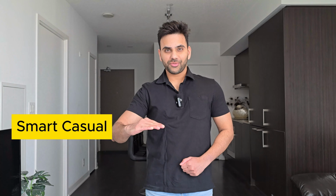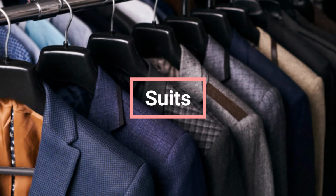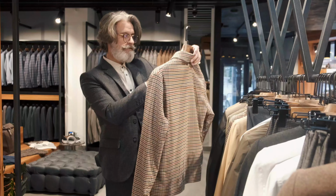I'm going to go from formal all the way down to smart casual, beginning with suits. Suits are the most important aspect of this entire wardrobe. Before we get into suits, one thing to mention here is do not cheap out on any of the items that I'm going to list today. Make sure that you go to at least mid-range stores because these are your long-term investments. And the better the quality material that you buy, the better that it will serve you over the longer term than replacing it constantly. Now back to the suits aspect.